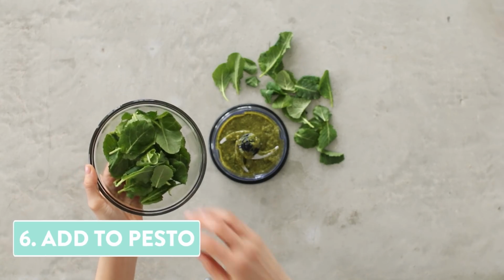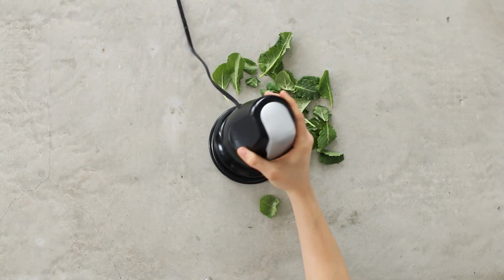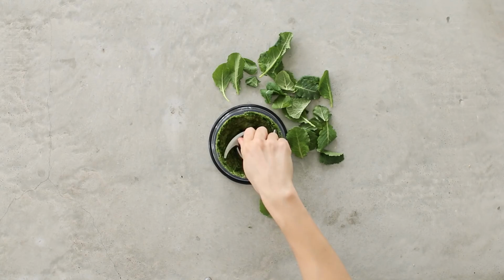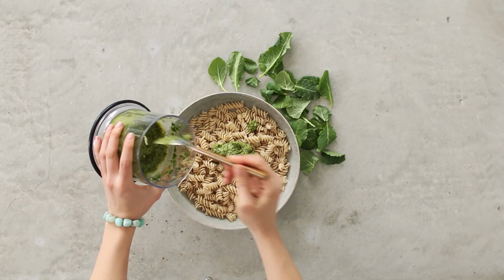This next tip is one I've been doing for years now, and it is to add greens to your pesto. Pesto is already green, so it's really easy to sneak them in. I have some baby kale here. You can also use spinach, and I'm just gonna blitz that in a little food processor in with my pesto sauce. This is one I made, but you can also use a store-bought one.